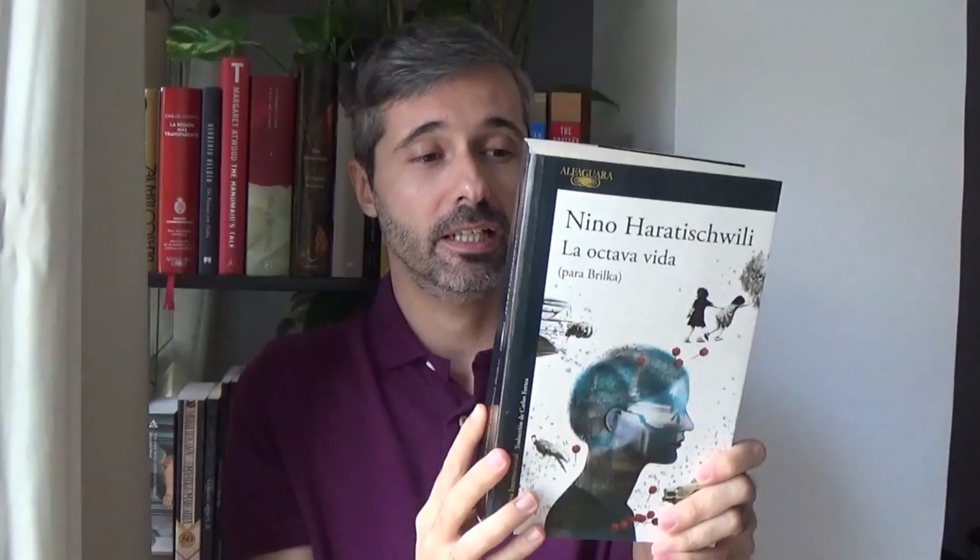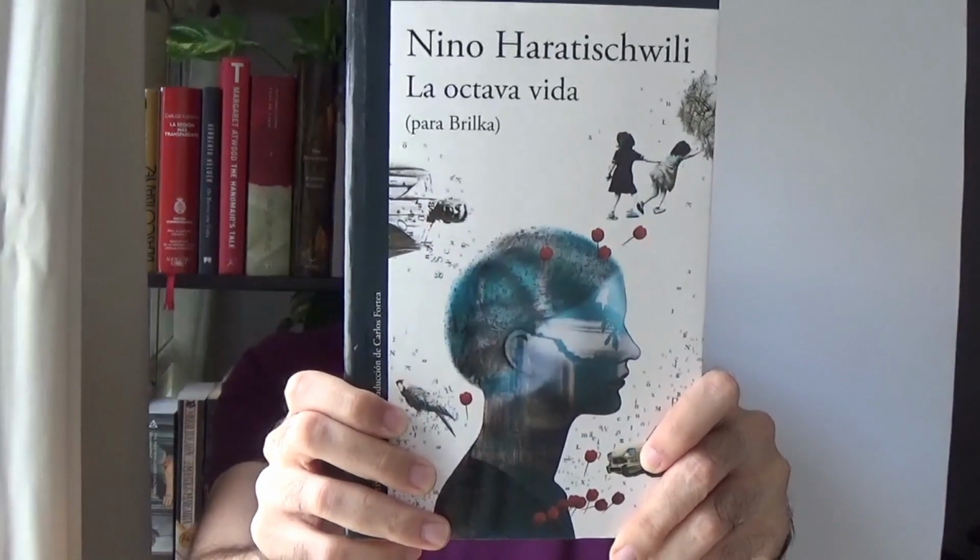This has been translated into English as The Eighth Life. I haven't started it yet, but I'm really looking forward to this. I don't know when I'll be able to get to it, let alone finish it, but I haven't looked forward to reading a book like this for quite some time. So yeah, I look forward to reading it, and I hope to talk about it more on this channel once I start it.